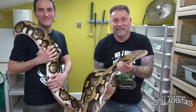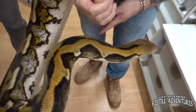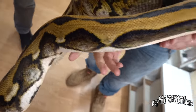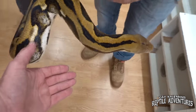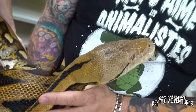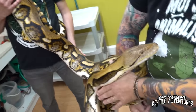Whoa, this just goes on and on and on. And look at that big bruiser. Whoa, that is a big retic. And this is obviously a tiger. Look at this sweetheart. This is just a gentle giant. It's very cool, but very giant.